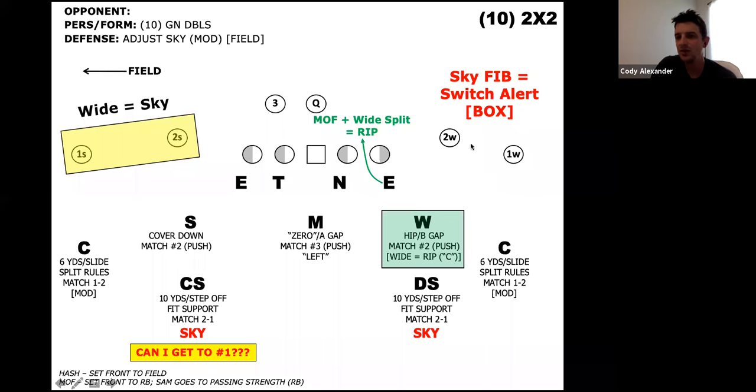Well, you can still run sky into the boundary, but you got to give a switch alert, and that basically just makes it play like box. And that guy just knows I just need to hold the seam in case anybody actually does come and run a slant. So that's how you can run sky into the boundary. It just basically ends up playing like box, where he kind of pushes curl to flat. He's on rails and he's on rails.